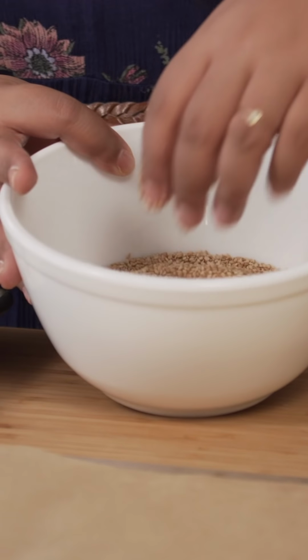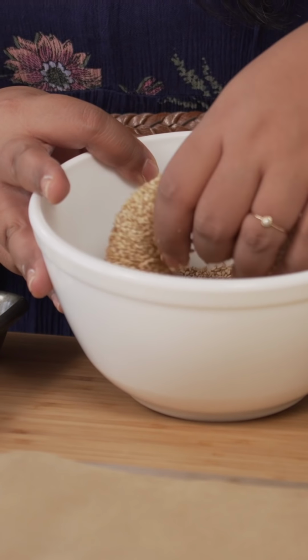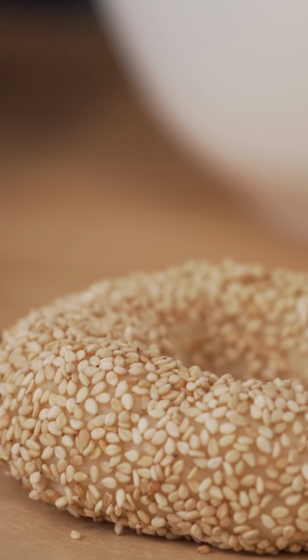Look at that! It's starting to look like a bagel. Now before I boil the rest, I'm going to quickly coat them in the sesame. Another difference between the New York and Montreal bagel is that the Montreal bagel is fully coated. Look at that. And you see how well the seeds just stick right onto it?